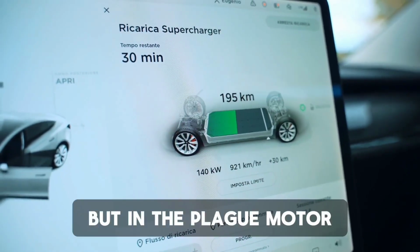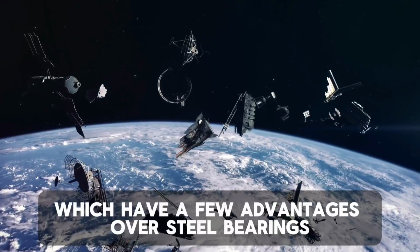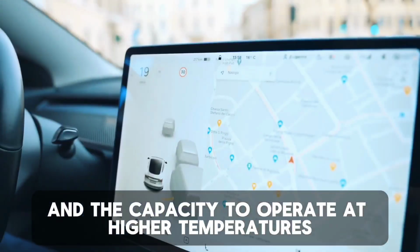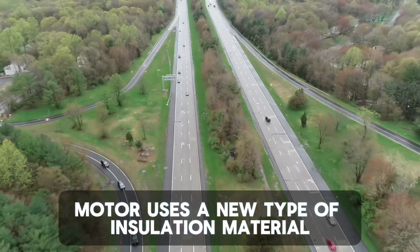But in the Plaid motor, Tesla upgraded to ceramic bearings, which have a few advantages over steel bearings, including lower friction, higher durability, and the capacity to operate at higher temperatures. Finally, Sandy Munro discovered that the Plaid motor uses a new type of insulation material.